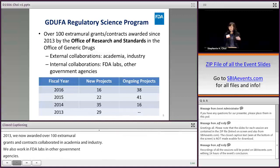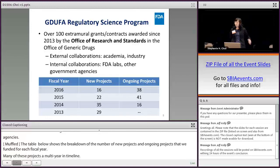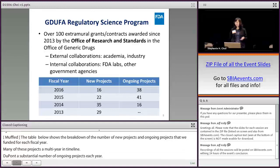The table below shows the breakdown of the number of new projects and ongoing projects that we funded each fiscal year. And many of our projects are on multi-year timelines, and they require multi-year funding. So we do fund a substantial number of ongoing projects each year. And we also have a number of projects that we continue to provide administrative and scientific support for, but they are on low-cost extensions. So actually that number is not included on this table.